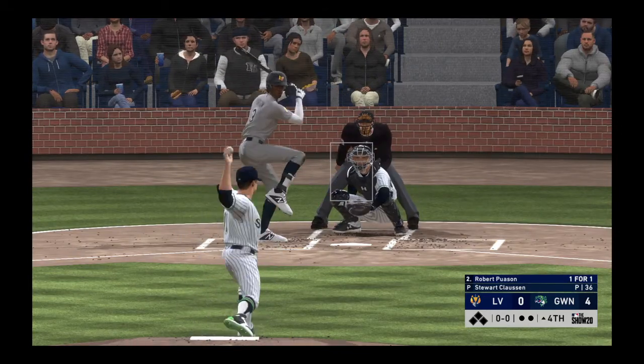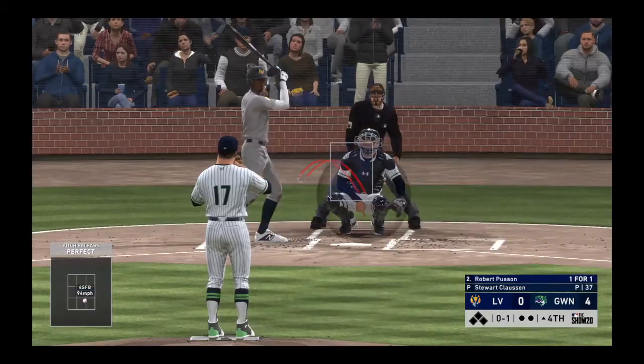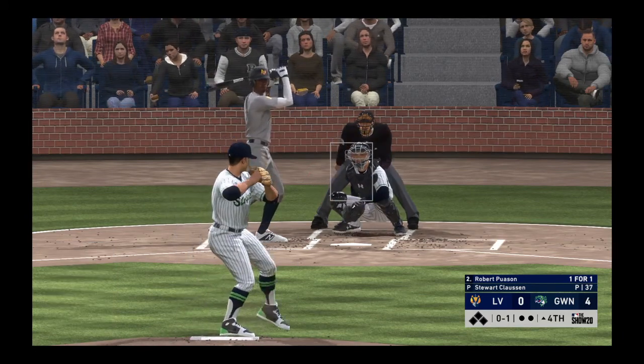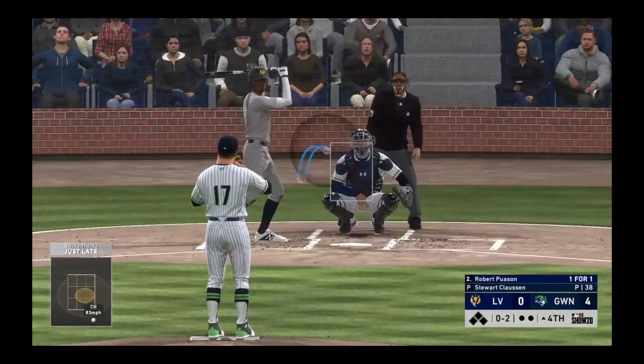Here's the pitch. Hey, it's a game of execution. If the pitcher stays right there, this lineup's going to continue to have a tough time. And here's a swing and a miss as he falls behind 0-2.